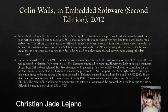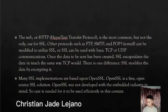Since that time, only one version of TLS was released in early 1999. Current widely used standards are SSL 2.0, SSL 3.0, and TLS 1.0. The name SSL is still more commonly used to refer to all versions of the protocol. As a result, within this article, SSL will be used to mean either SSL or TLS. The Web, or HTTP, Hypertext Transfer Protocol, is the most common but not the only protocol used with SSL. Other protocols such as FTP, SMTP, and POP3 email can be modified to utilize SSL, or SSL can be used with basic TCP or UDP.